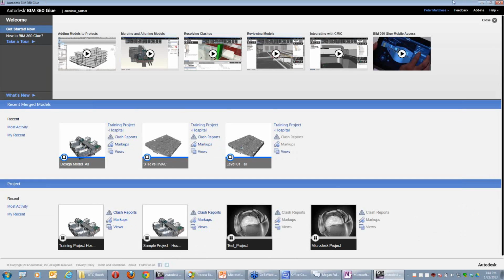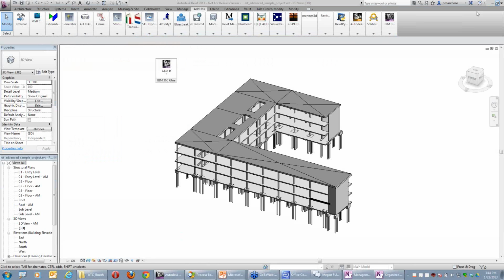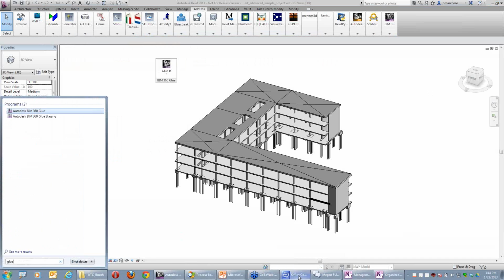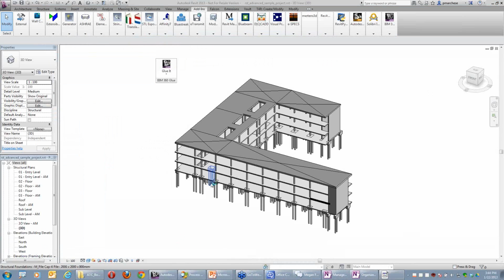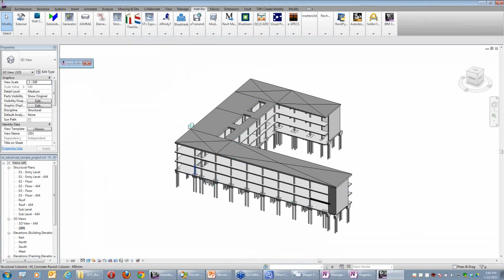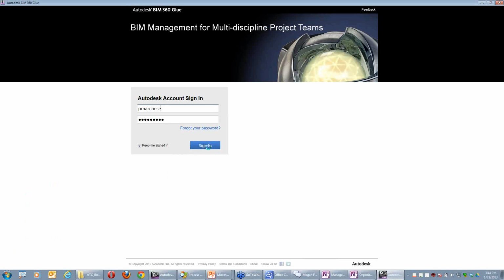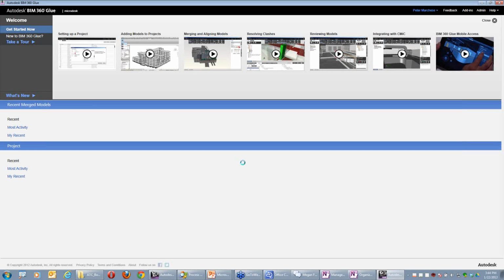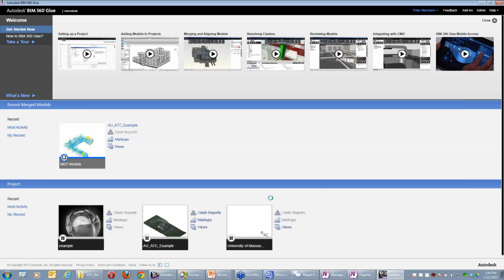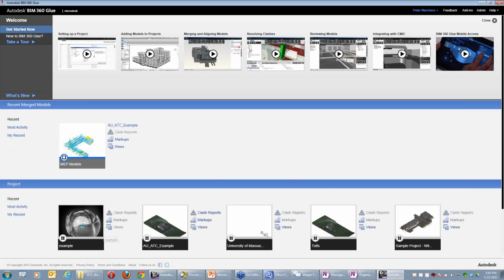Oh, in the wrong one. Let me hop out of that for a second. So this will actually log in for me. Choose the partner I'm working with. And now I'll see all my projects I was looking for. So let me go to example. That's the one I just uploaded that file to.